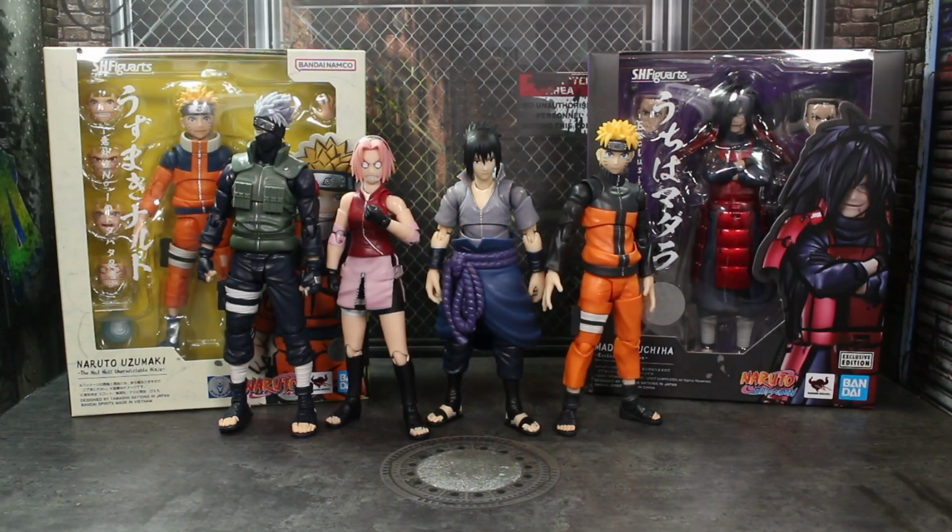Now we move on to Naruto, and I have 6 figures here. 2 of them are in the box. As you see on the right, we have an event exclusive Madara Uchiha. I decided, you know what? Even though I missed the premium Bandai pre-order, I'll pre-order one from Big Bad Toy Store, and if I got it, it will ship in a month.